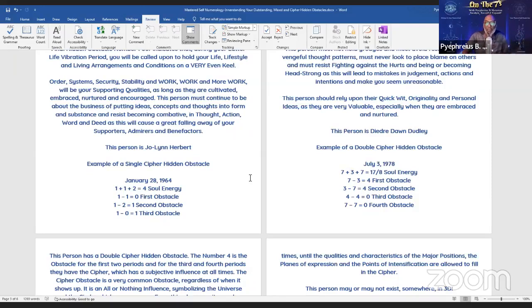July is the 7th month. So we take the 7 plus the 3. She's born on the 3rd day. And 1978 comes back to a 25-7. So 7 plus 3 plus 7 equals 17-8. Soul energy. With all them 7s right there, ooh wee.